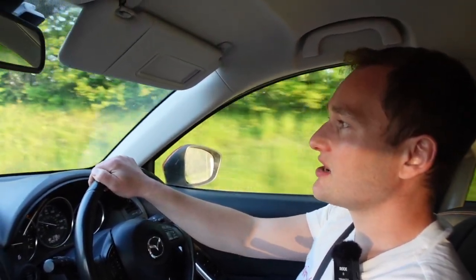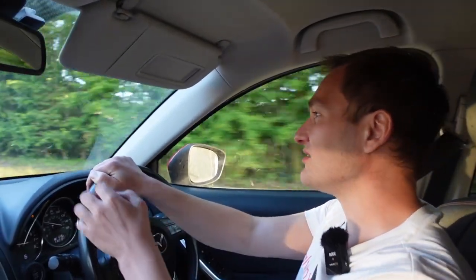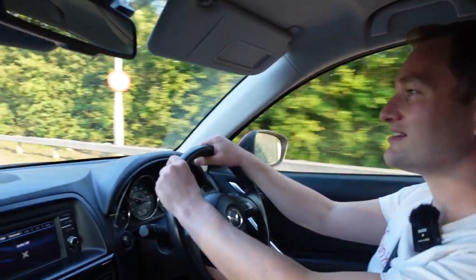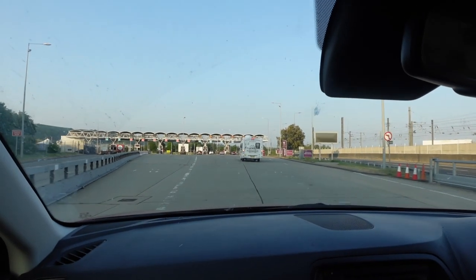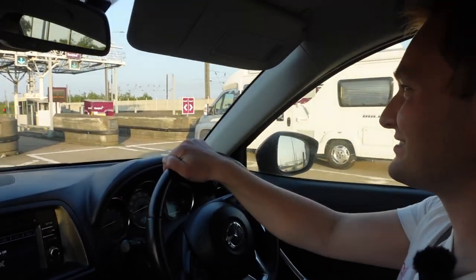Yeah, so we're just coming up to the check-in place and it's really super easy. You just go up to the booth and sometimes it even recognizes your number plate. Otherwise, you just have to put in your reference number and then you're good to go. It looks like it's quite quiet today, which is always nice. Now, which one should we go for? I think we go here.